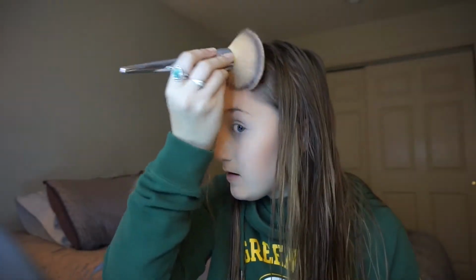My forehead, I got a little bit too crazy, so I'm going to just use the powder brush and just blend it out. My contour is looking absolutely crazy on camera. So I turned off my crazy light because I think that was making me look scary. So the next step is highlight.